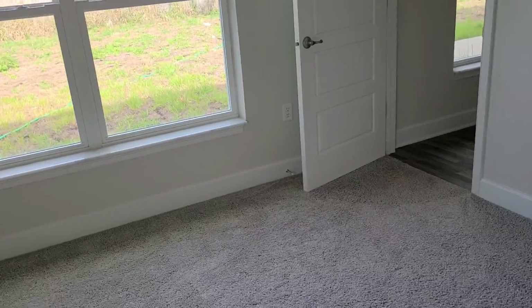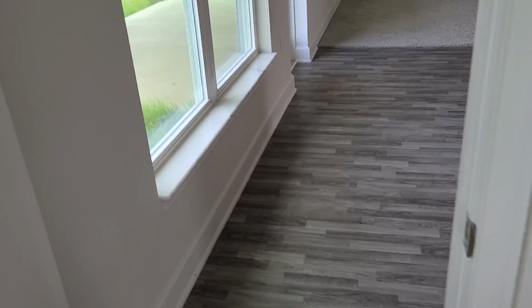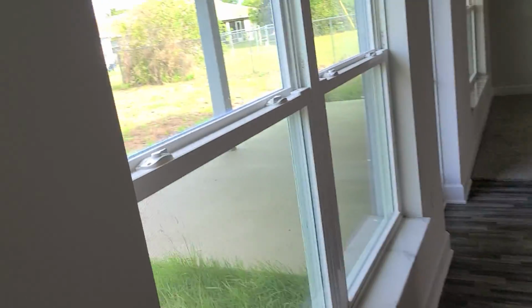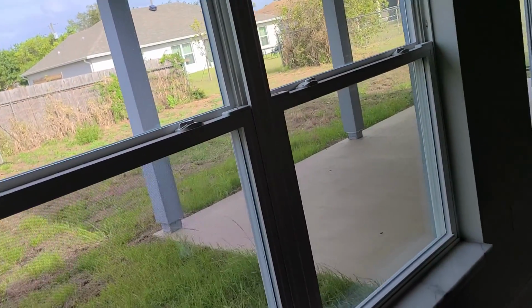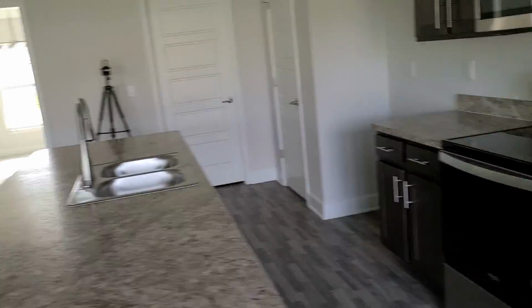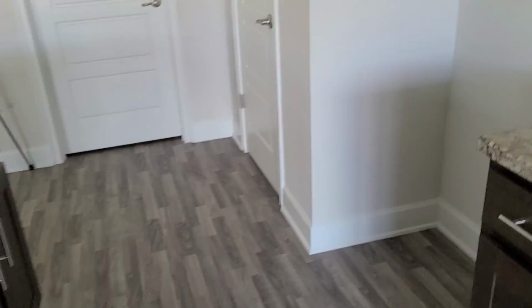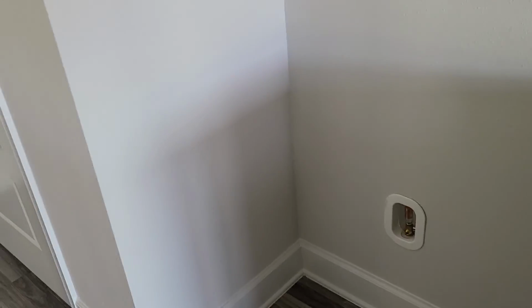But I'm just showing you guys what we got going on here at Port St. Lucie, Florida. As you can see, we don't have no blinds up right now. We just closed on this house today. We don't have nothing, like absolutely nothing. We don't have a fridge. So every day we do something. Every time we do something, we're just gonna show you guys what we done. So stay tuned for these vlogs right here.